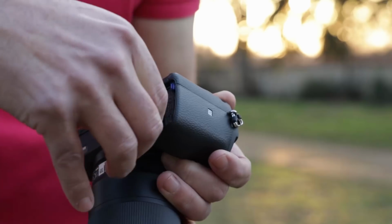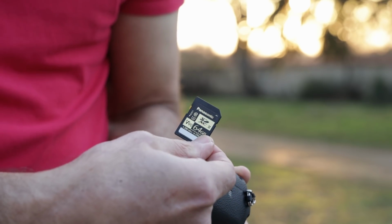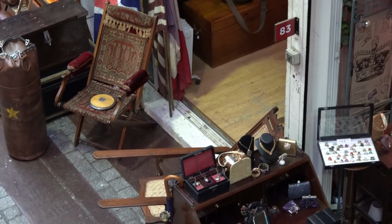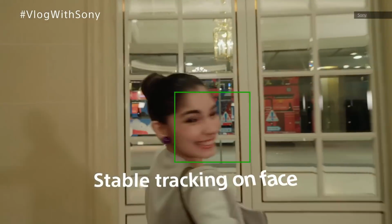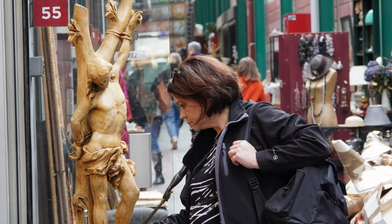The A6400 is lagging in a few areas, packing just a single UHS-1 card slot, no USB-C port, bad rolling shutter, and mediocre low-light capability. Where it shines, though, is in the software. The autofocus system is better than ever, and it yields what videographers and photographers really need the most: sharp shots.